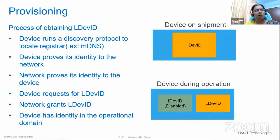So the process is that somehow we run a discovery protocol. That could be, for example, mDNS, multicast DNS, and then the device can prove its identity to the network which it is trying to connect to, because it is coming with a birth certificate. And the network can prove its identity to the device. So the device can decide, do I begin to trust this network or not? And the network can decide, do I begin to trust this device? If the trust establishment happens, then the device can request an LDevID and the network can grant an LDevID, and now it has an identity in the operational domain in which it can operate.